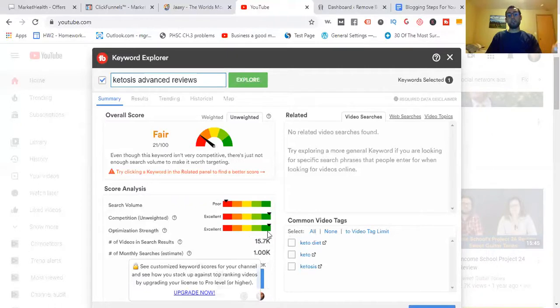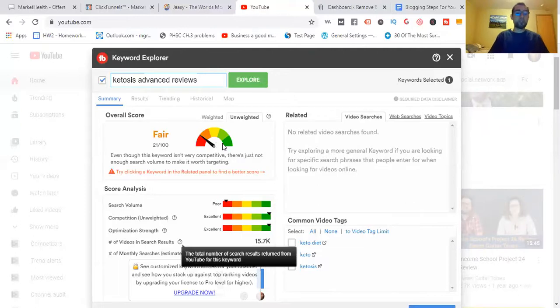Optimization strength tells you if it's going to be SEO optimized when you put in title tags and stuff like that. Number of videos in search results, 50.7K, which is not bad. It's actually good. It's on the lower end. Number of monthly searches, you can also know that information. But if it's unfair, you might want to avoid this a bit. If it's stronger, in the yellow to green, it's good to go for it, even in the oranges. Nonetheless, you can still go for this.